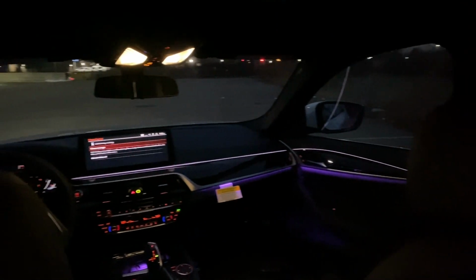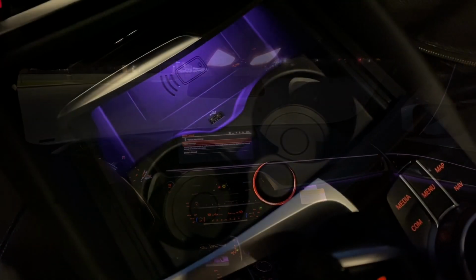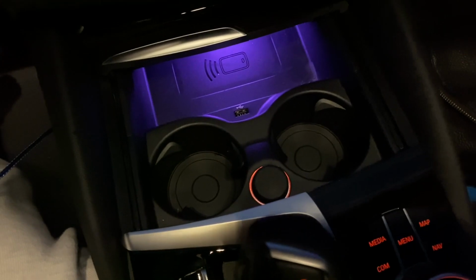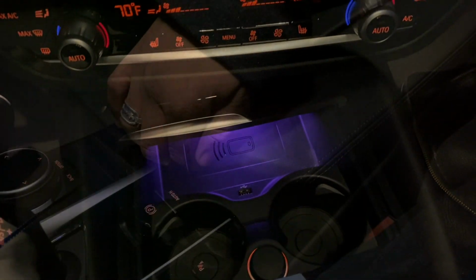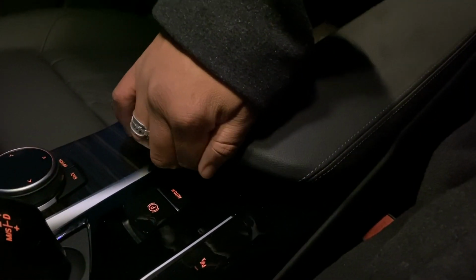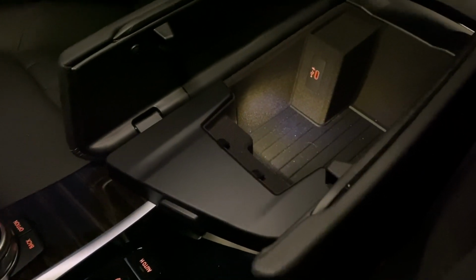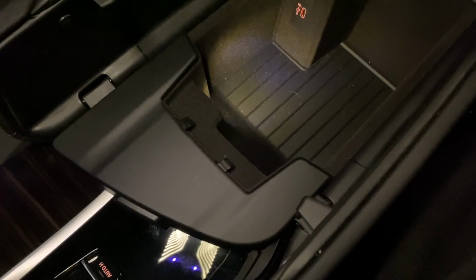A leather interior is standard on the Core Series BMW 530i xDrive. This one is in a 5-seat configuration, 2 in the front, 3 in the back, and you can see the ambient lighting wrapping around the entire car from the dashboard all the way to the doors and even into the wireless cell phone charging station, complete with 2 cup holders and a USB port. And inside the glove compartment here, you have your USB-C port and an ample amount of storage to put whatever you want in here.